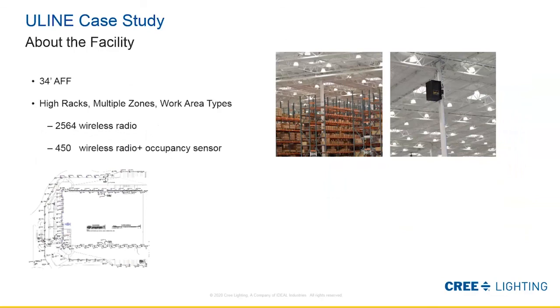So a little bit about the Uline facility. This does have the higher mounting heights as well. So we're looking at right around 34 feet above floor finish. And this was over 3,000 fixtures. Because we were looking for ultimate control without over designing it, we were strategic about where those occupancy sensors were actually used. Not having to put one on every fixture was an immediate cost savings as well. So out of the 3,000 lights, we were able to control all the zones and the various functionality we were looking for with only having to put a sensor on 450 of those units.